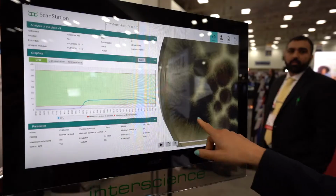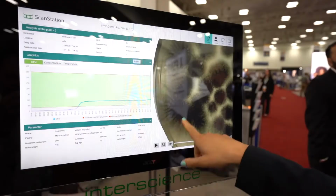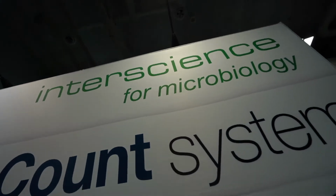So hello Lauriane, we are going to talk about the famous ScanStation. That's what I saw on your booth. I want to know more about this product. Where does it come from? How did you have the idea and so on? I didn't personally have the idea, but my smart colleagues in France did.